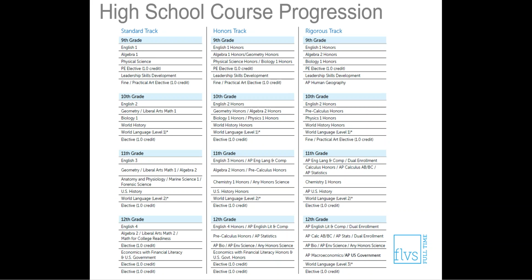This slide is our high school course progression. Again, this is subject to change because this is our current course progression. We do have 3 different tracks. One of them is the standard track, one of them the honors, and then the last is the rigorous. This will give you an example of our course progression and what we recommend students take in sequence. Please note that this is based on coursework that you have taken, not necessarily your grade level. So this is just more traditional or common. But again, it's going to go by the course that you're currently taking and how you do in that course to determine what you would take next in the sequence.